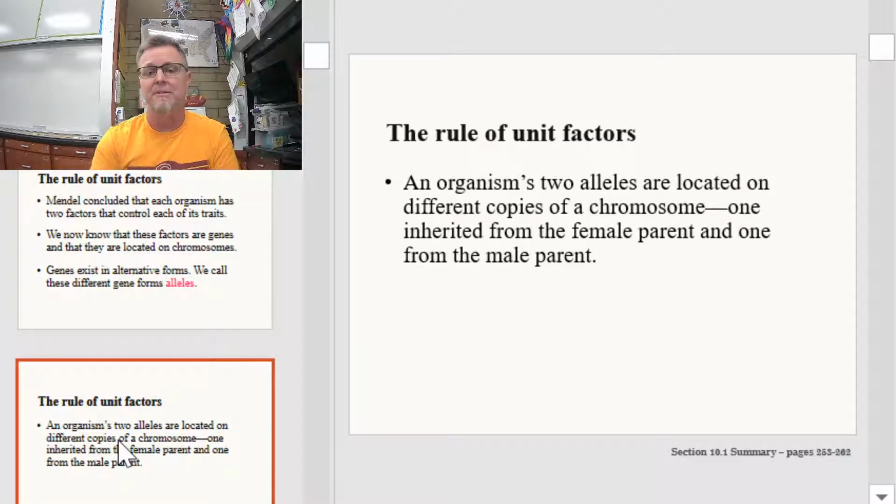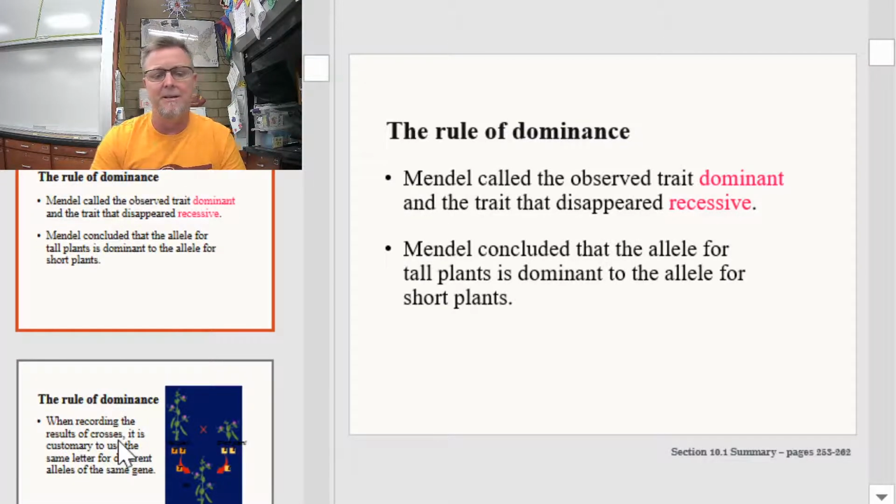And from what Mendel's first studies taught him, he concluded that an organism's 2 alleles are located on different copies of a chromosome, one inherited from the female parent, one from the male parent, and that one could actually dominate or hide another. Mendel called the observed trait in the F1 generation the dominant trait, and the trait that disappeared only to reappear in the F2, the recessive trait. Mendel concluded that the allele for tallness in plants was dominant to the allele for shortness, along with so many other things, like red flowers are dominant to white flowers, and yellow peas are dominant to green peas. I know that's weird sounding, but it's true, okay?